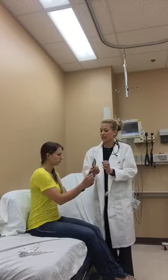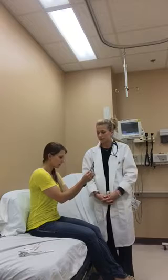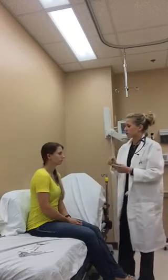So right now we will do the Rosenbaum, which is this little card. You're going to hold it 14 inches from your face, and I want you to read the smallest line that you can. Okay, so that was 20/25, so that's also good. No visual disturbances, double vision, blurred vision. You don't wear contact lenses.